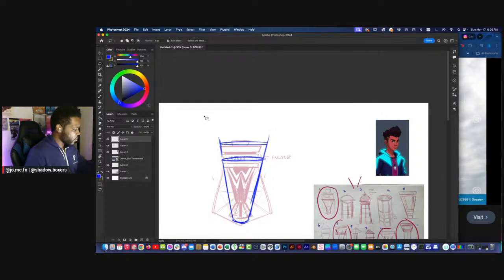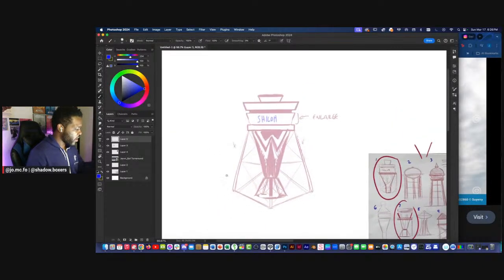Oh wait, I'm copying this too much. Hold on. Let me actually scale this properly, because now I think about it, I might not even really need to do that right now.